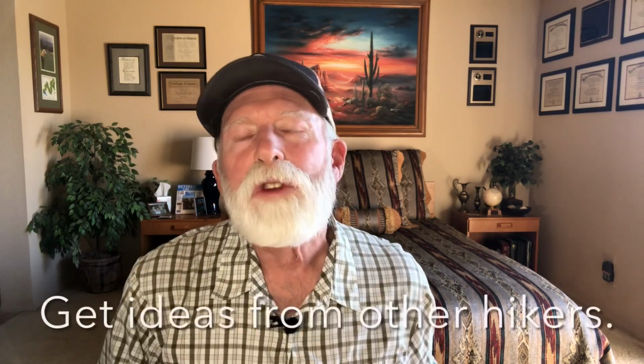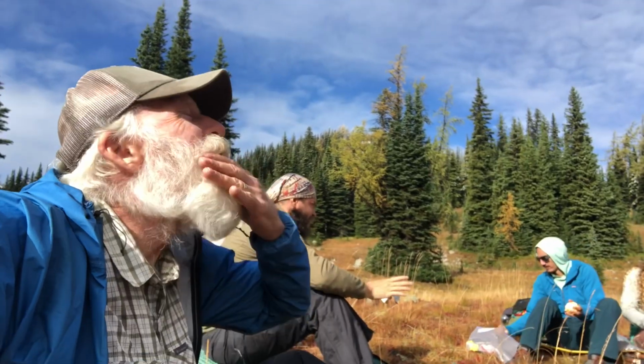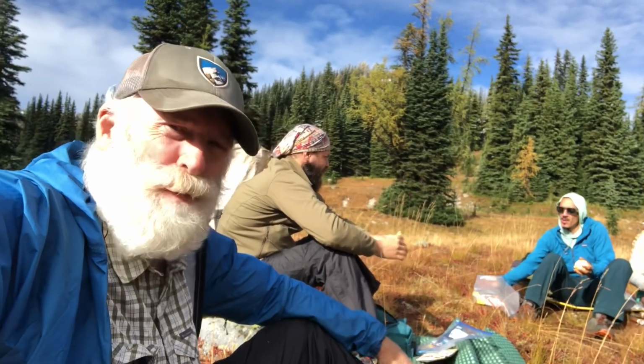The next thing I want to say is get some ideas from other hikers. You know, I'm always wanting to look in their pack and say, what you got in there? And you know, people get ideas from me. I get ideas from other people. And so, again, find out from other hikers what they use and whether they like it or they don't like it or whether they're going to change it out or whatever.